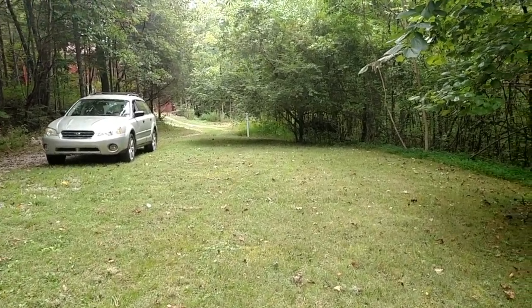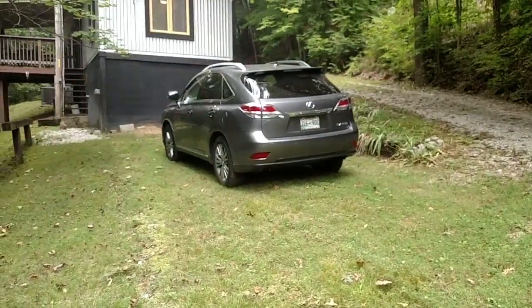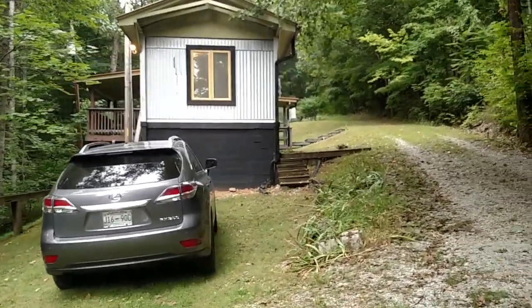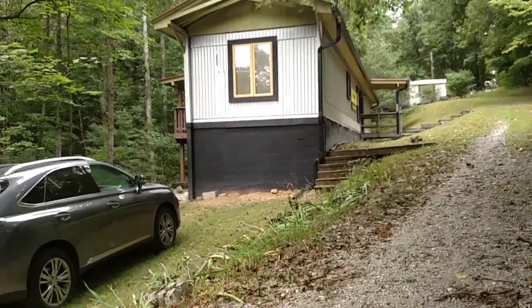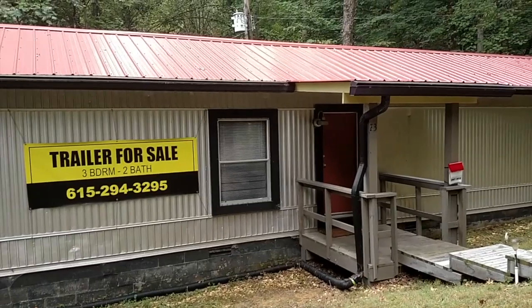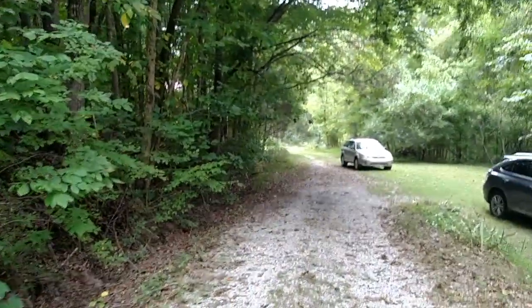Ladies and gentlemen, I am in Center Hill Marina. This is one of the hottest spots, perhaps the hottest recreational spot in Middle Tennessee. And here, within the marina, is this cool little mobile home. It's a 3-bedroom, 2 full baths, 14 by 72. It's very quiet, secluded, and tucked away back here in the woods. No crime problem. It's a gated community.